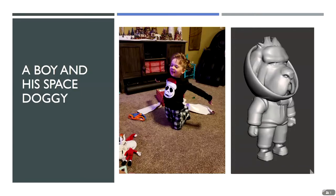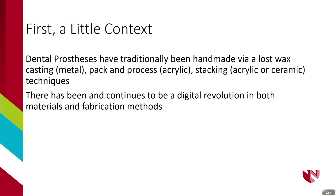In a more practical sense, if you think of dental prostheses, traditionally you make them via the lost wax casting technique. This is an ancient technique, a way that really works with metal. You can cast ceramics and other materials, but if you think of how we're making a crown, or even going back to dentures with a metal base, it's essentially a lost wax casting. The Etruscans were doing this 1,000-plus years ago.